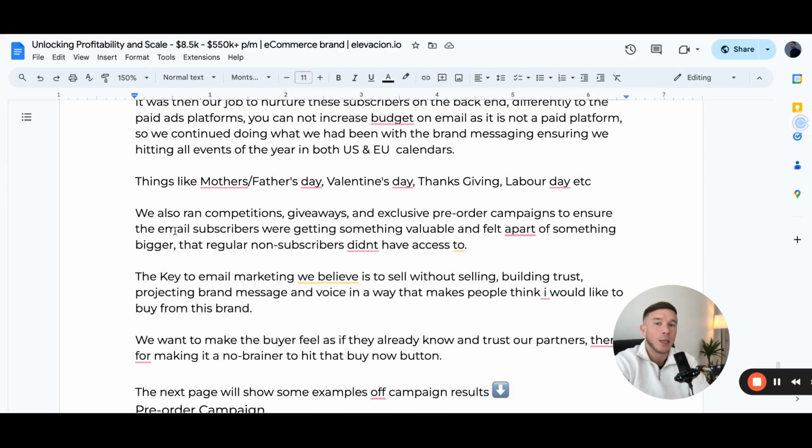Okay, so the key to email marketing, we believe, is to sell without selling. Okay, it's building trust, projecting brand message and voice in a way that people think, I would like to buy from this brand. Okay, it's not just pushing sales. It's building brand, making them feel a part of something, doing giveaways.